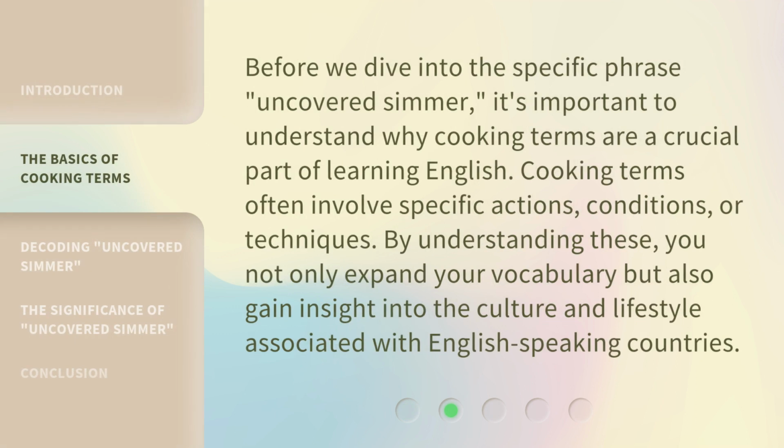Before we dive into the specific phrase, uncovered simmer, it's important to understand why cooking terms are a crucial part of learning English. Cooking terms often involve specific actions, conditions, or techniques. By understanding these, you not only expand your vocabulary but also gain insight into the culture and lifestyle associated with English-speaking countries.